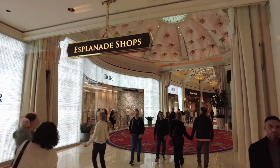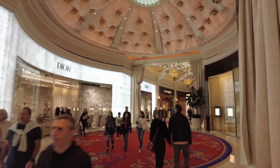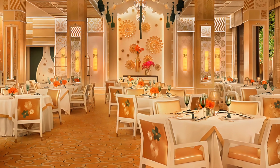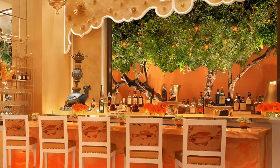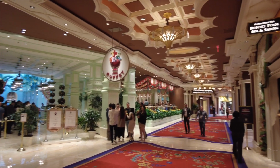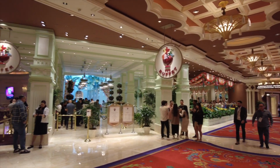The property features 2 retail areas, Wynn Esplanade and Wynn Plaza. A restaurant to point out is Wing Lei, the first Chinese restaurant in the US to receive a Michelin star. The buffet at the Wynn is one of the most popular in the city.